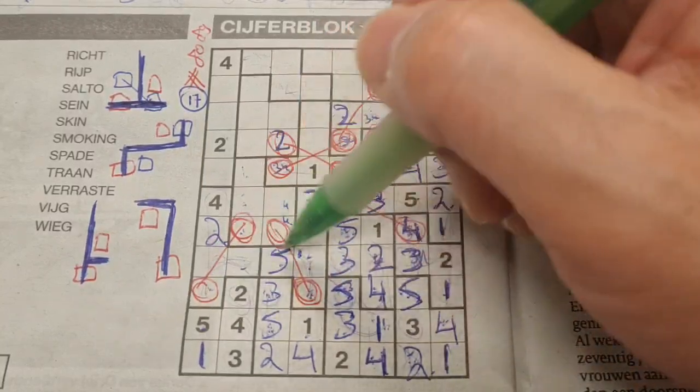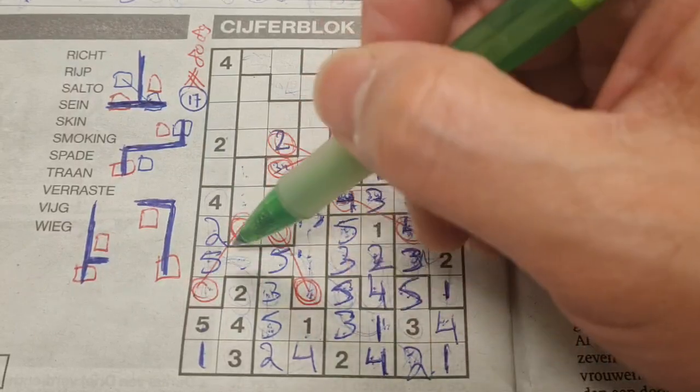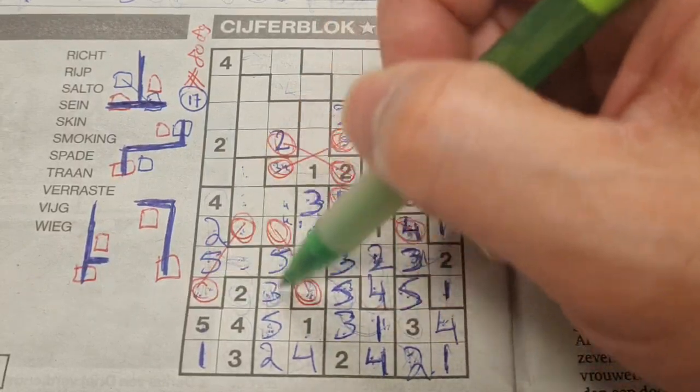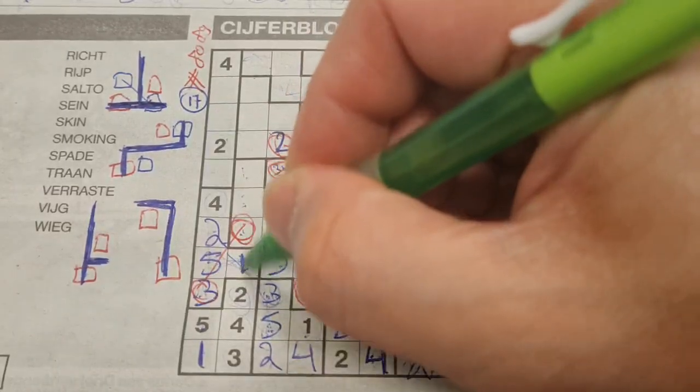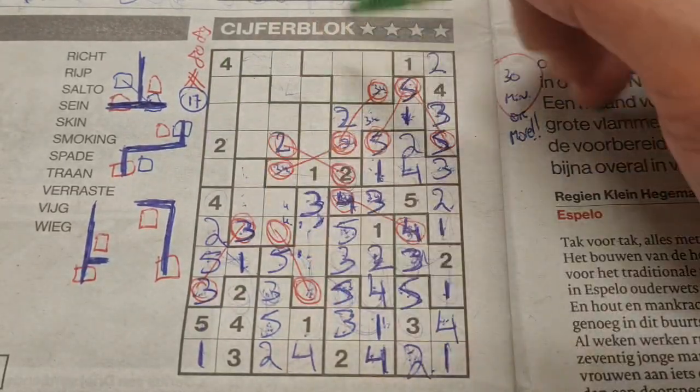This box can be 5. That box can be 5. So 1 box left for the 5 in this area should be here, so 2 numbers left for numbers 1 and 3. We have a 3 there, no 3 there. 3 should be here, and a 1 goes there. And this box is connected with that box, should be also a 3.